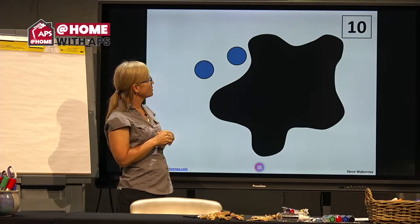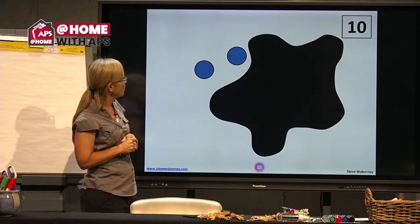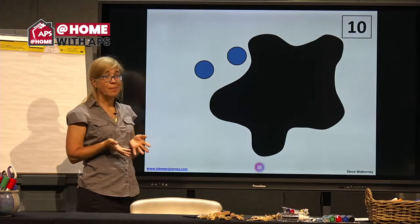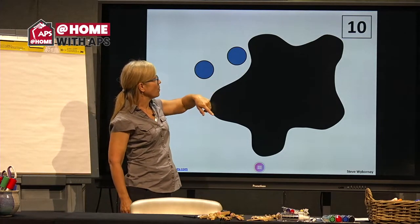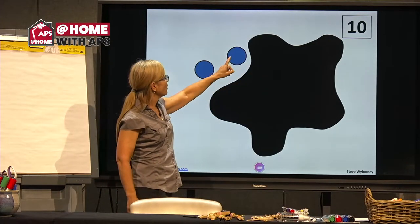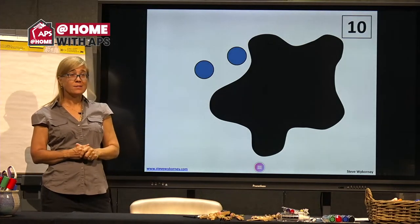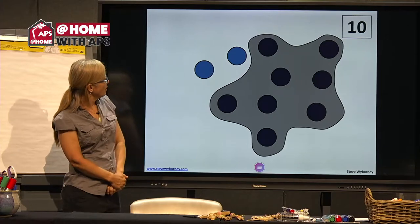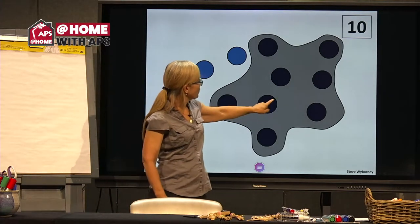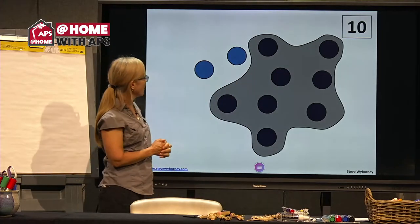I might go with that strategy this time because thinking about all those dots that are covered up is a little hard. I could also try counting backwards. If I took these two dots away, I could think about what's left. So if there's 10 altogether, and I take 10 away and I take nine away, then there has to be eight under there. And that's what I got by going the other direction too. So let's see. One, two, three, four, five, six, seven, eight. There were eight under there.